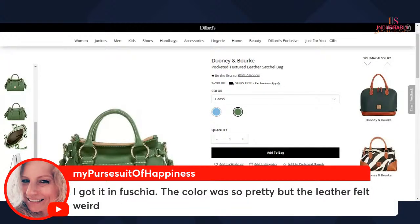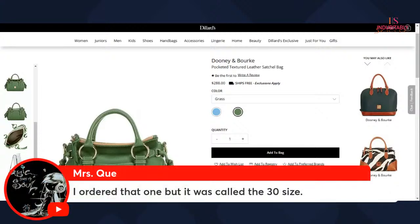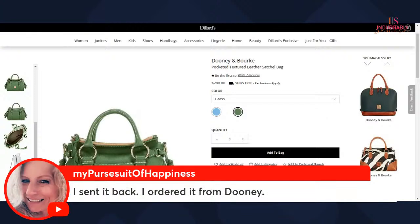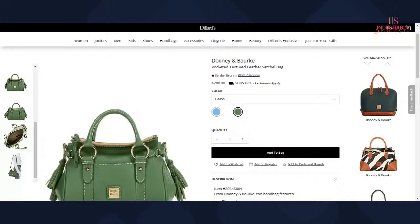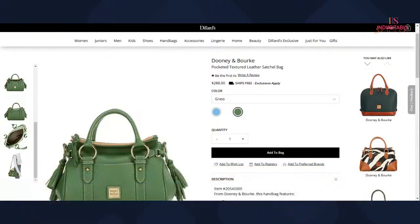Oh, you got it in fuchsia. That is such a pretty color. I know it is because I've been looking at it. Oh, it was very okay, pretty smooth. Yes, yes, yes. It was. It is called the 30. Okay, you send it back. So now they've described it so that you'll know what exactly it is. Yes, indeed.